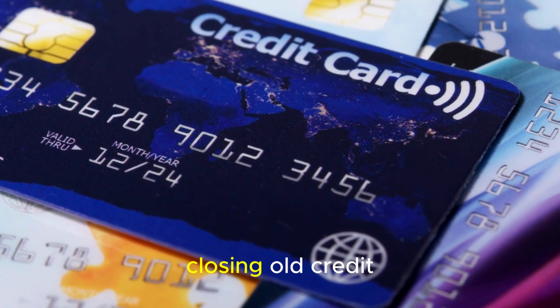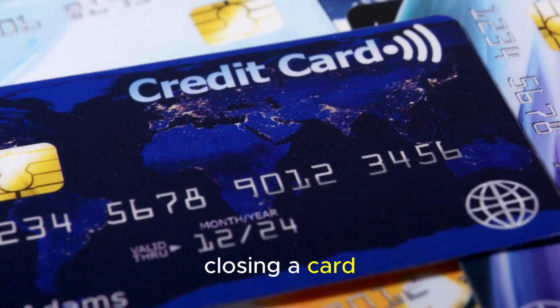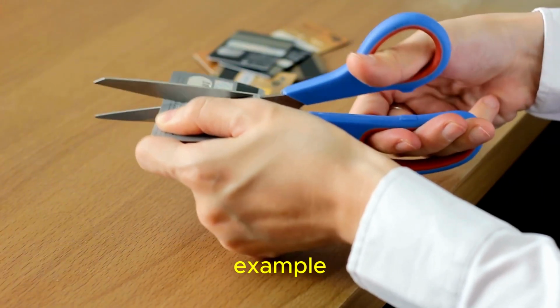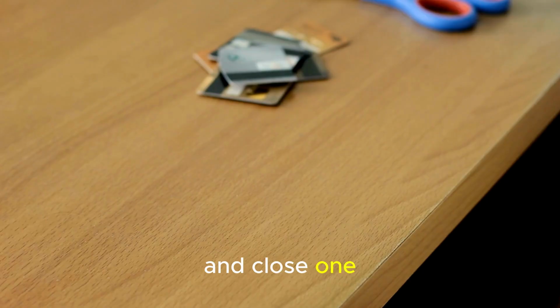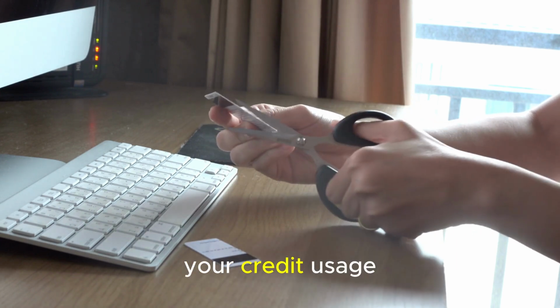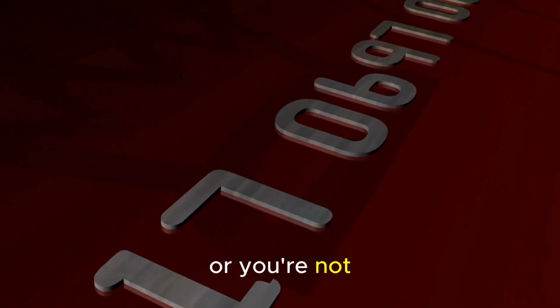Many people think closing old credit cards helps their score, but that's not always true. Closing a card can actually lower your credit score because it reduces your total available credit and shortens your credit history. Example: if you have 2 cards with limits of $5,000 each and close one, your total credit limit drops from $10,000 to $5,000. If you owe $2,000, your credit usage jumps from 20% to 40%, and that can hurt your score. Unless the card has high fees or you're not using it responsibly, keeping it open can be smarter.